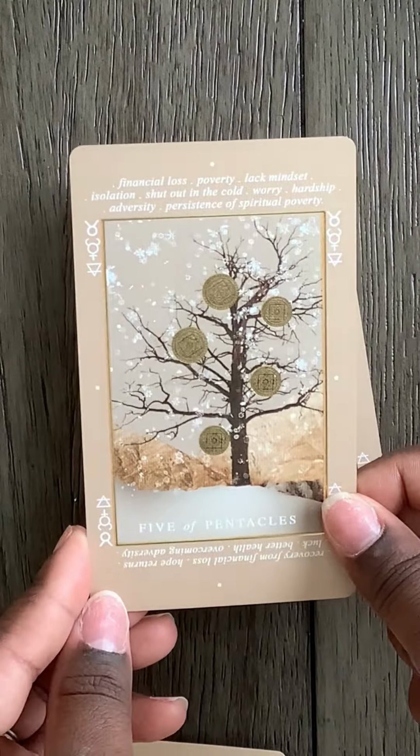Okay, here is our Page of Swords. I like that it's a lady. All right, here is our Knight in flight. He's like whoosh. Queen of Swords. This is really pretty. Like the clouds. It's very cute. And our King of Swords. Nice.